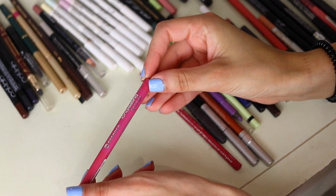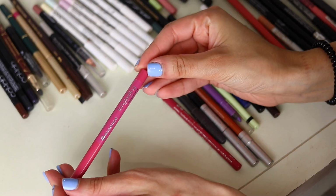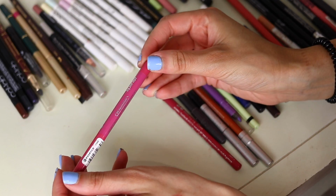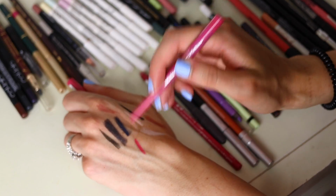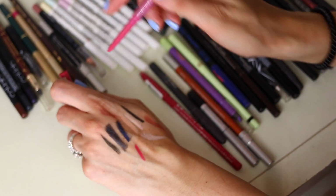I feel like I haven't been able to see them because they've been in that jar. But this is the Essence Long Lasting Lip Liner in Sweetheart. And this is more of a bright pink. Wow. It's so creamy, my gosh.